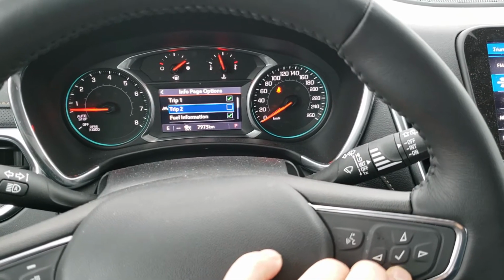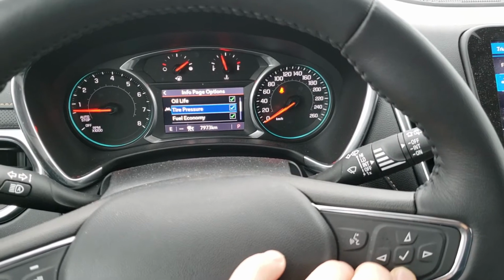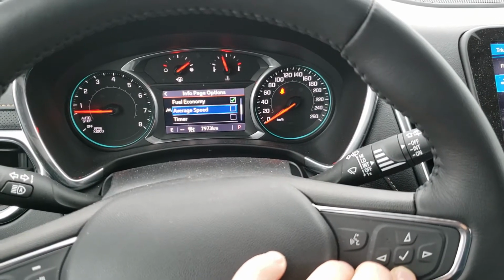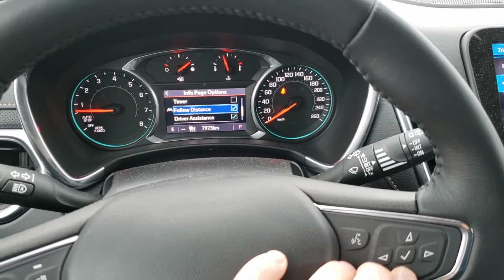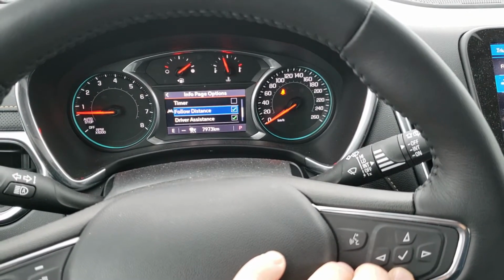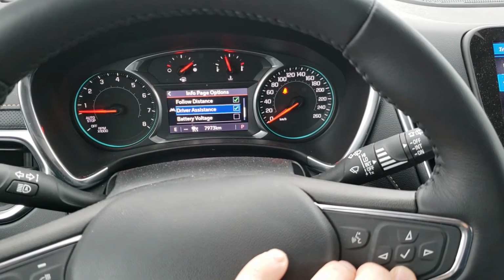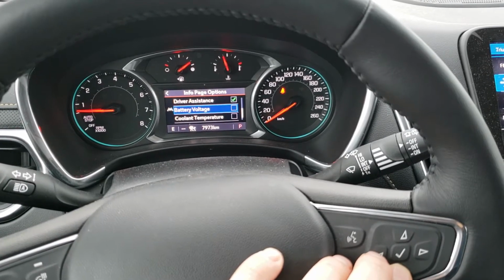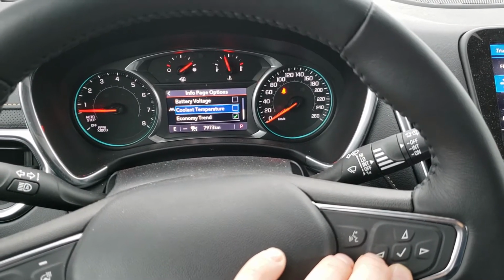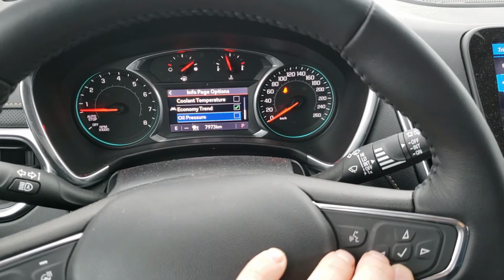So speed, a couple of trip odometers, I've got one turned off right now, fuel information, oil life, tire pressure, fuel economy, average speed, timer, following distance indicator, which will let you know how many seconds you are behind the driver in front of you, and the driver assistance will show you about the lane keep assist and how it's working. Battery voltage, coolant temperature, important if you're doing any towing, and fuel economy trend, and oil pressure.